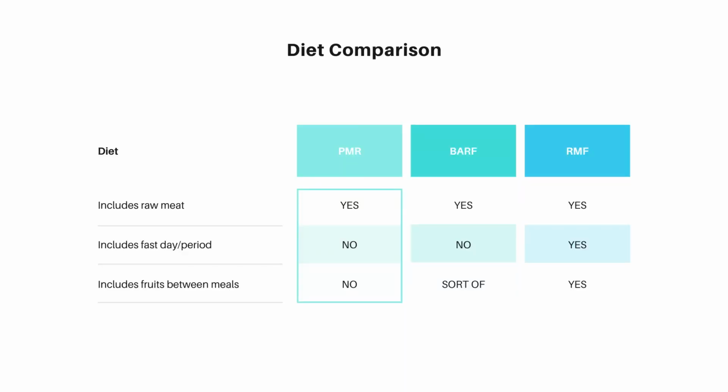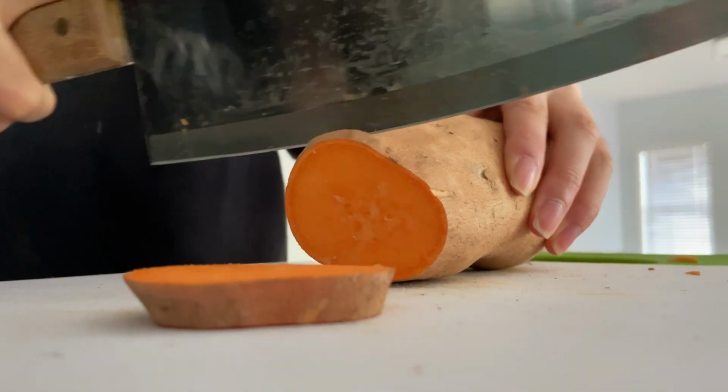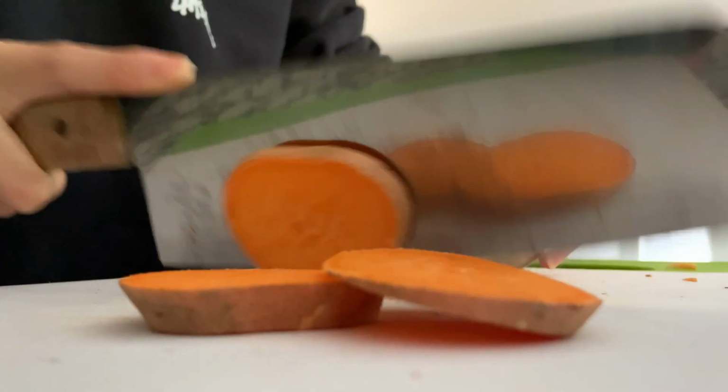Does it include raw meat? Yes. Does it include a fast day or period? Yes, especially in adults, not necessarily puppies. Does it include plant fruit between meals? Yes, it does. So it has a check mark for all 3 that would be the main points in a wolf's diet.